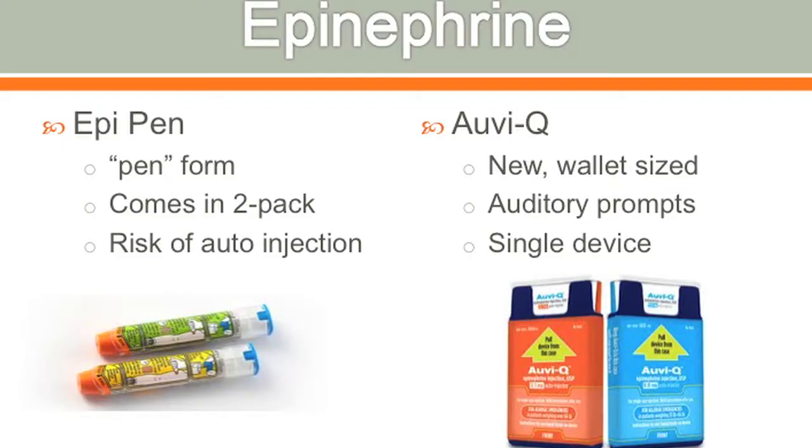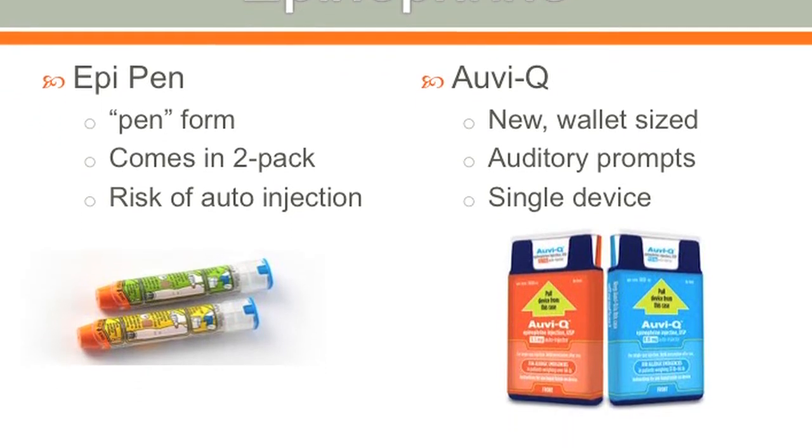So talking very briefly about injectable epinephrine. Epinephrine is the medication that can stop an allergic reaction in its tracks. We currently have two forms of epinephrine. We have an EpiPen. This is a pen form. It comes in a two-pack, so each is one separate dose. So if you would, for whatever reason, not have resolution with the first dose, you could use a second dose.